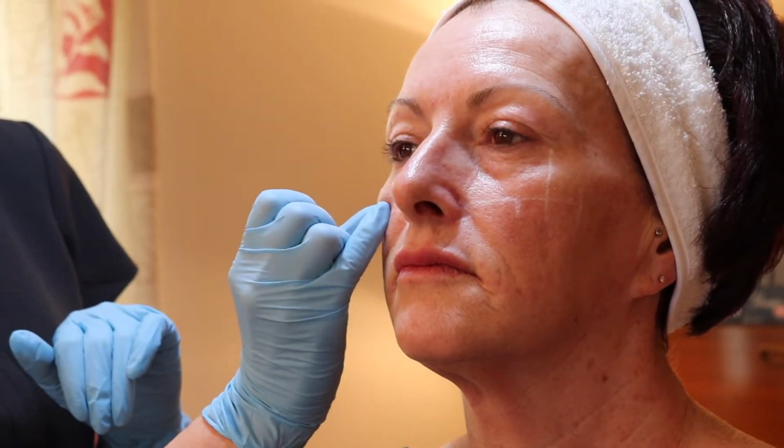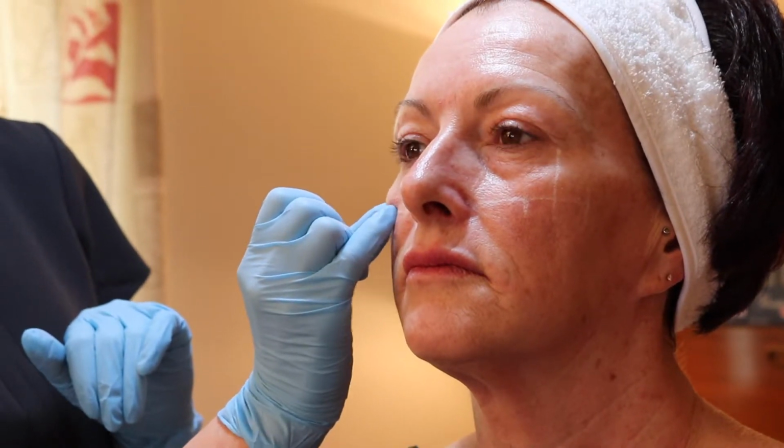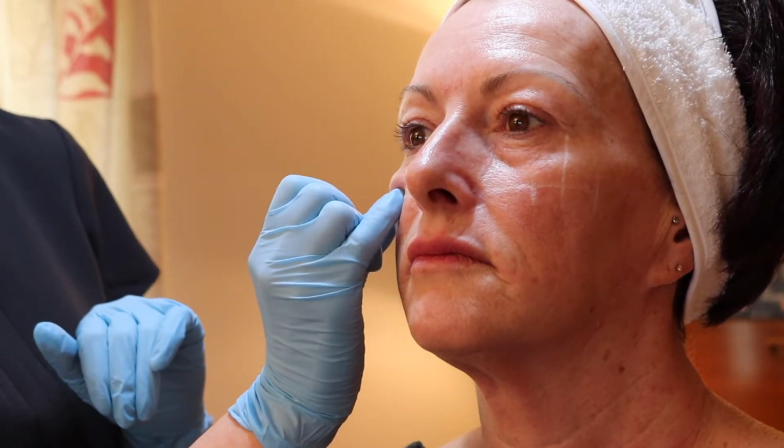Which I have to warn all clients about. The human body, much as we understand its layout, there are little differences between individuals, which means that when we inject some people, they can bruise when others don't. But theoretically, where we're putting these injection points is a really quite safe zone. So I always recommend not having treatments too close to a big event. If you've got a dinner party tonight, not necessarily a good day to have treatment.